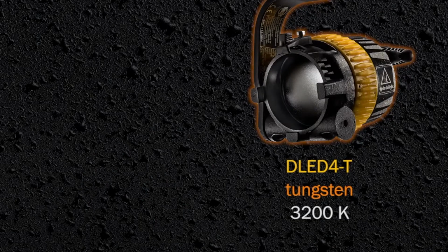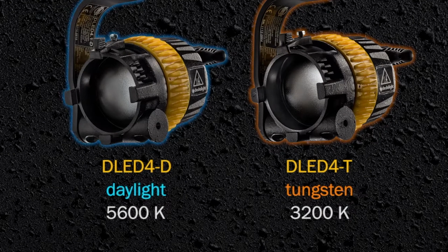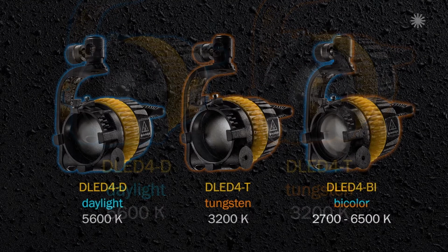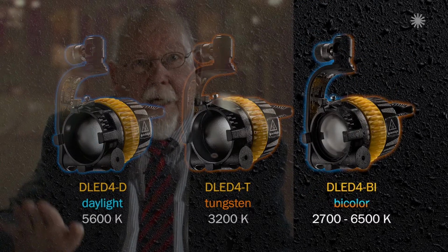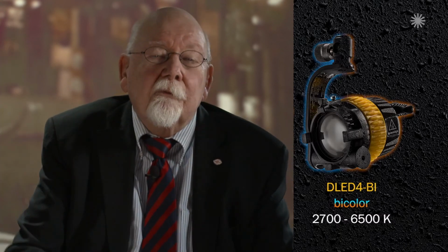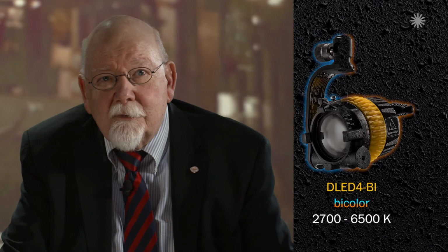Maybe it is still worthwhile to add that our monocolor LED lights stay as close as possible to the book values. For the tungsten light with 3200 Kelvin, for the daylight as close to the value of the theoretical daylight with 5600 Kelvin, whereas our bicolor lights go below and above these values, namely from 2700 K all the way to 6500 Kelvin.